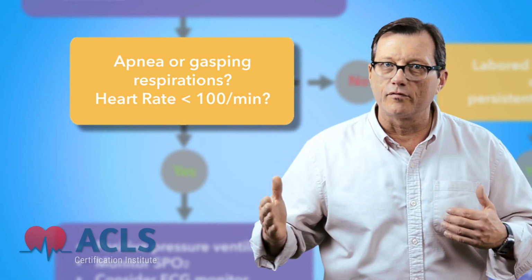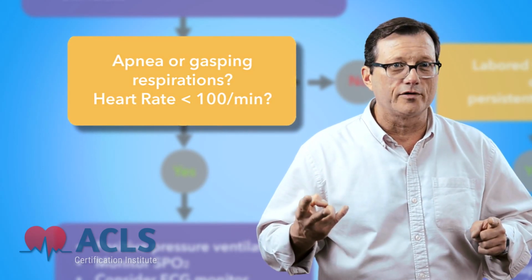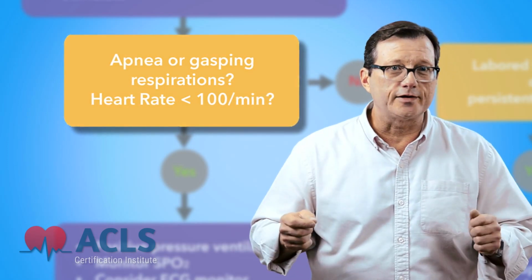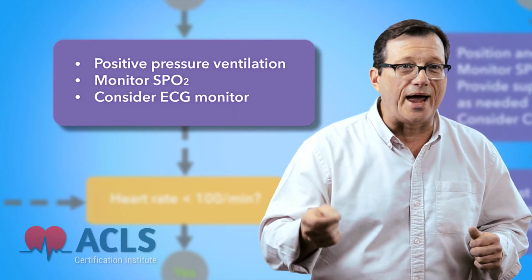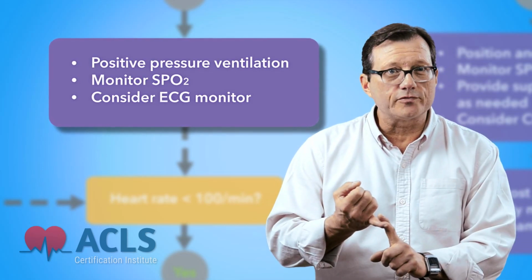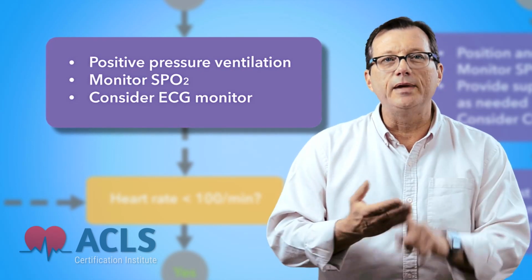We need a heart rate over 100. That's it. There's two magic numbers when it comes to neonatal, over 100 and over 60. In this case, we're looking to make sure that pulse is over 100. If at any time the pulse is less than 100, we're providing oxygen or bagging that child depending on their ventilation status.